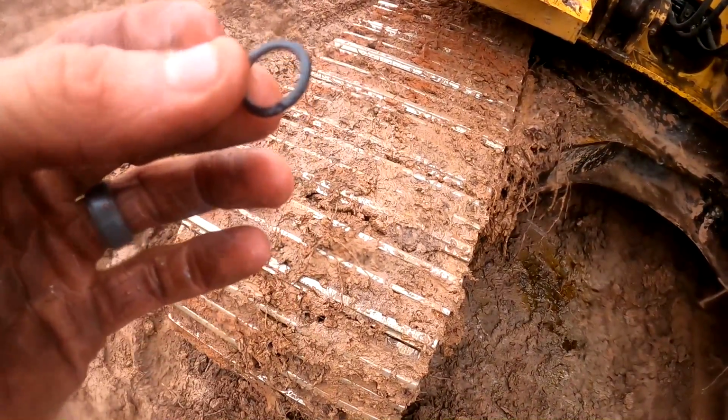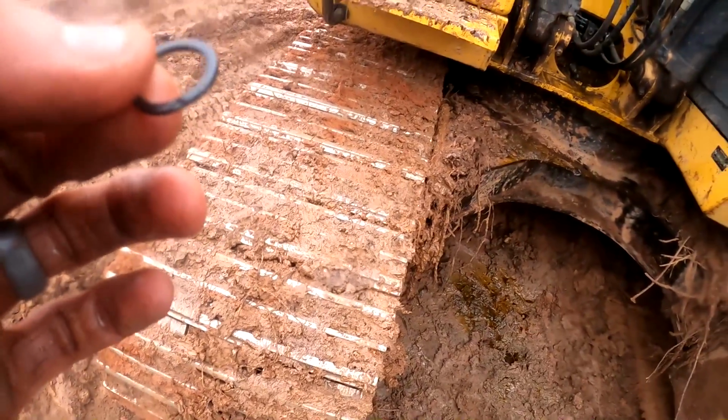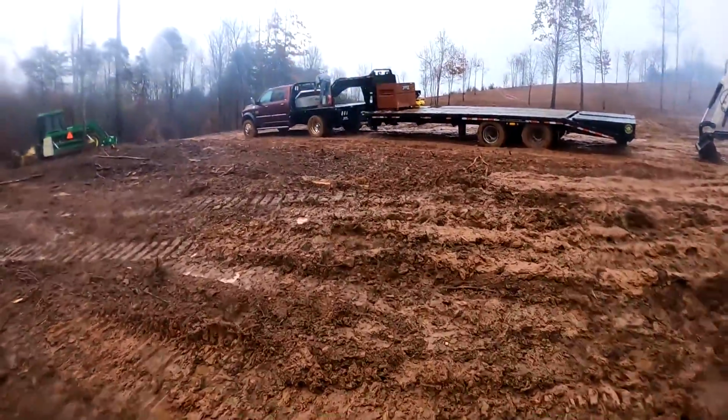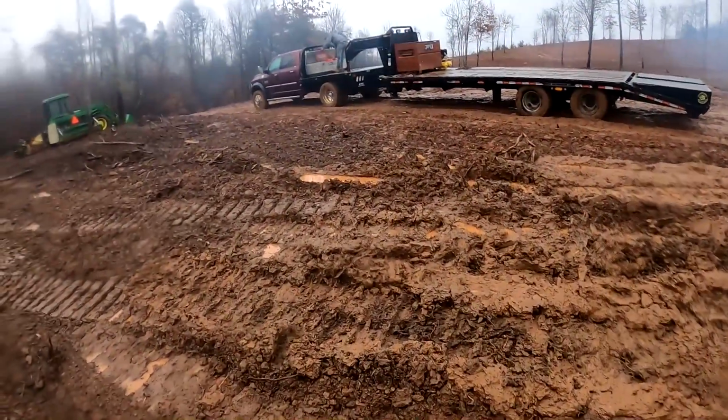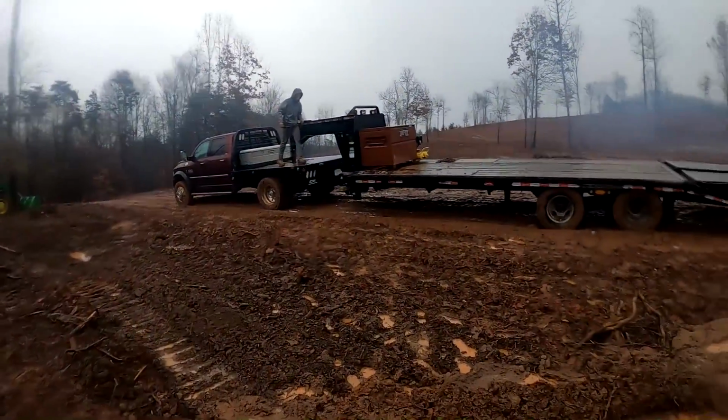So guys, we got this O-ring off, and there's probably no way you can see that, but there's a little chip out of it, so that's probably why she's leaking. So we got the O-ring out, and we got the fitting put back on. We'll get this O-ring tonight, bring it back in the morning.